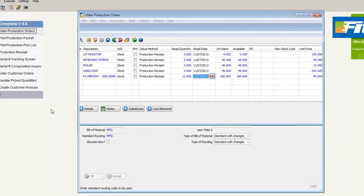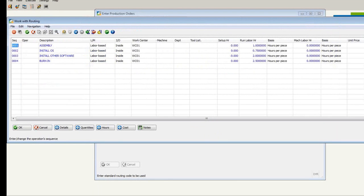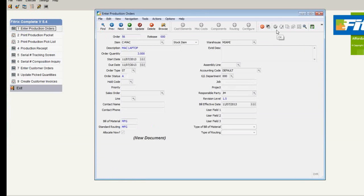And then here we can also see the standard labor steps that were set up. So I've got standard steps for assembly of the PC, installing the operating system and other software, and then doing a burn-in. In the interest of time, we're not going to cover the actual reporting of labor, but we do have obviously a very comprehensive labor routing that can be reported against in another module. Okay, so I've saved my production order.